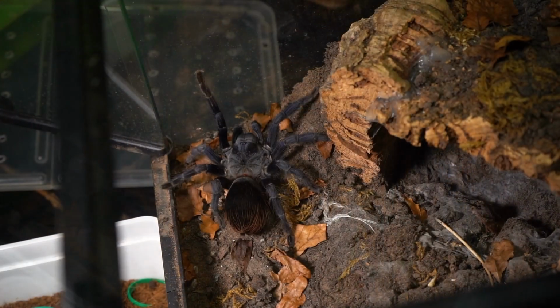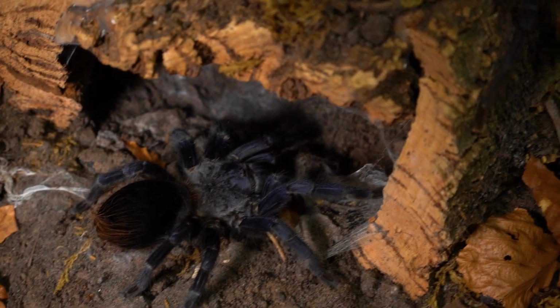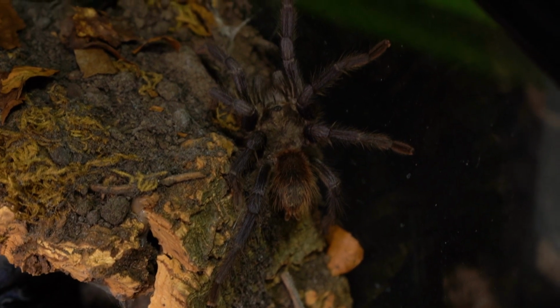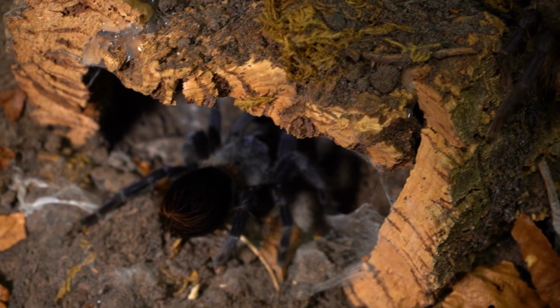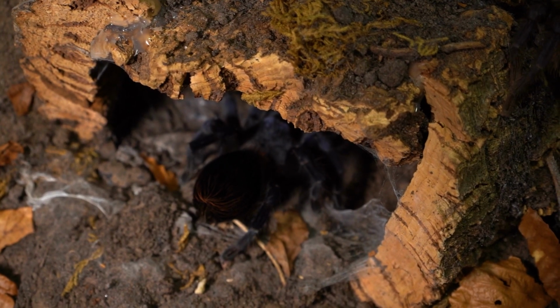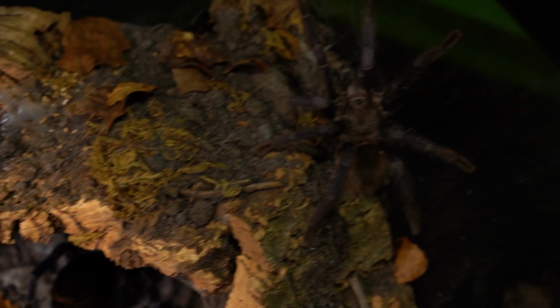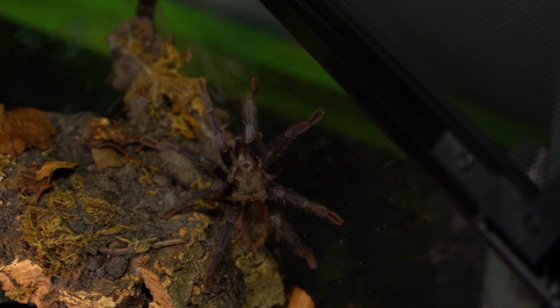It happened so quick, and I genuinely thought he was a goner then. Luckily enough, he managed to escape by himself. But this is some of the bits that during a pairing just proper gives me anxiety a bit. That first contact. You never know what's going to actually happen. But we can obviously see that she isn't down to pair today. She has gone back inside her burrow, so it's now time to get this male out.